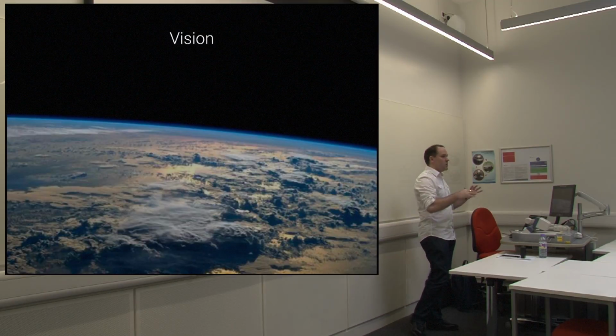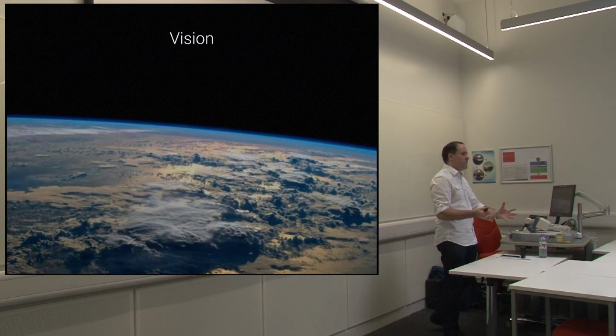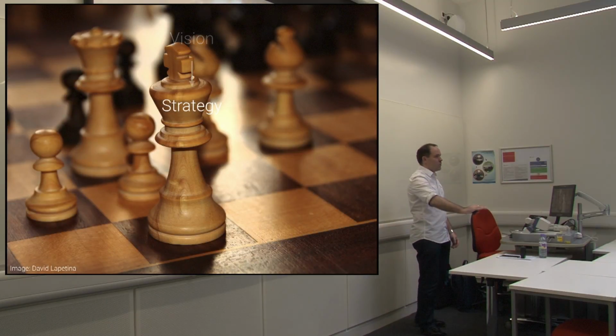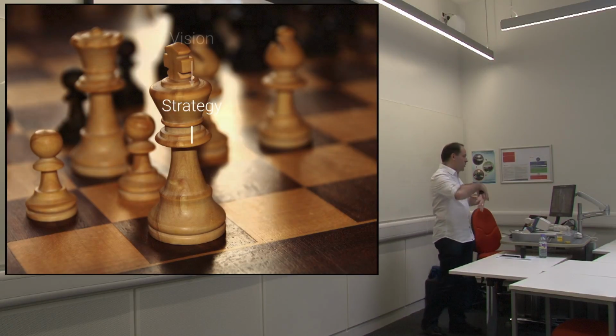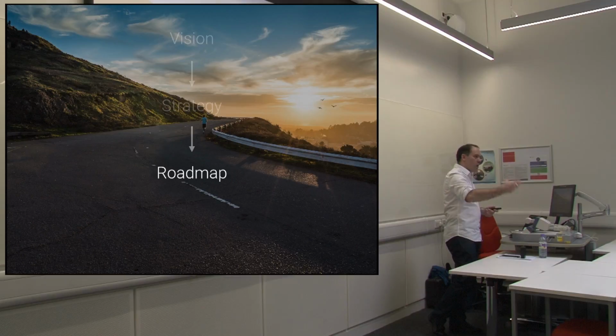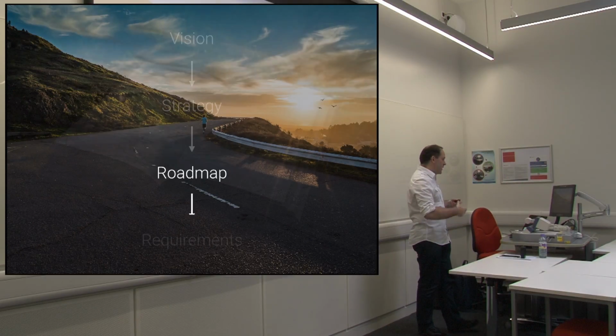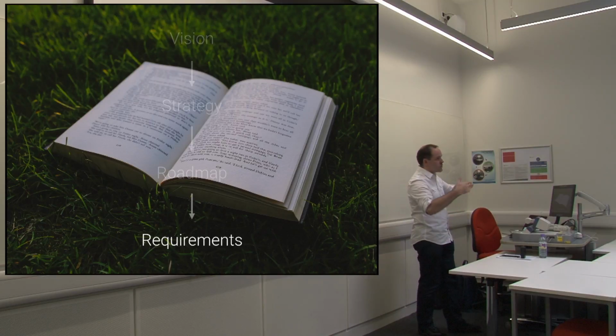Once you've got that vision, you can evangelise that vision, you can take it out to people and say, this is what I think we should do. I think this will be valuable and useful. And then you can figure out, okay, what's our strategy for actually doing that? How are we going to get from where we are to where we want to be? That in turn will lead you to a roadmap, a sequence of milestones, releases, updates that actually deliver on that strategy.